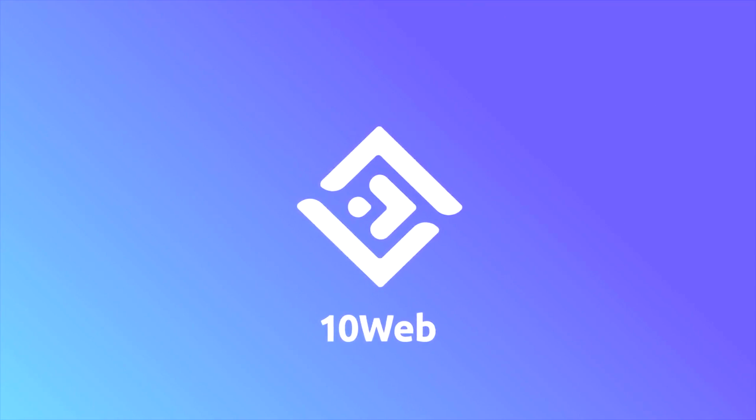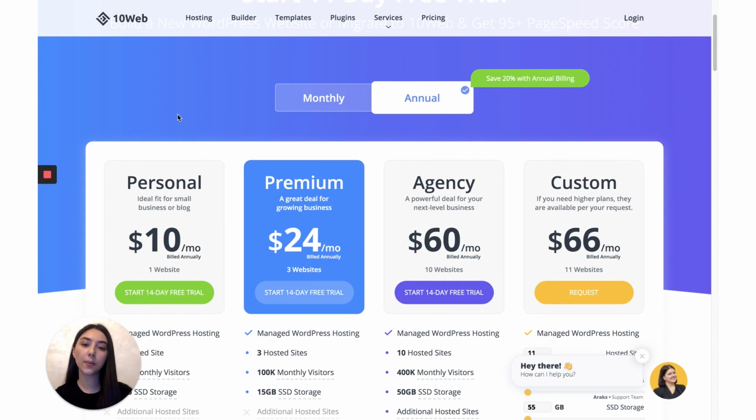So why people usually ignore managed WordPress hostings is because they are pricey, but as I already mentioned, with 10web, that is already history, and there is a very great plan offered for you. Now stay tuned to learn all about it. So, as I mentioned, 10web has the best price offered in the market for a managed WordPress hosting provider. As you see, our prices start at $10 per month in case of one website hosted at 10web, and it can go as low as $6 per month in case of 10 or more websites hosted at 10web.